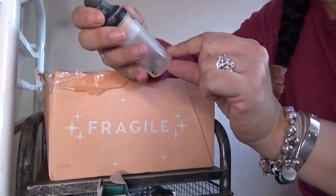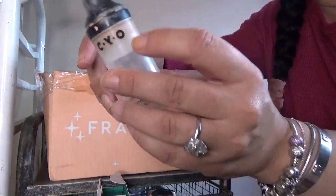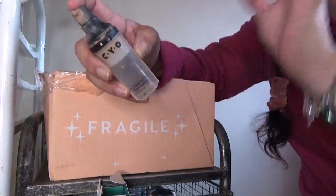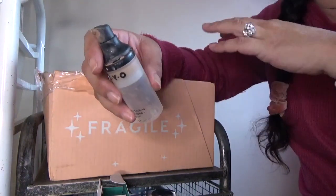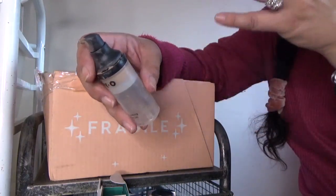But this was the CYO Long Lasting Foundation. I only have that much left. I loved the dispenser because you're literally going to get every single last drop out of it. I don't even want to waste it, but this is my most perfect color, tone, undertone, everything, and I am so disappointed that they discontinued it.